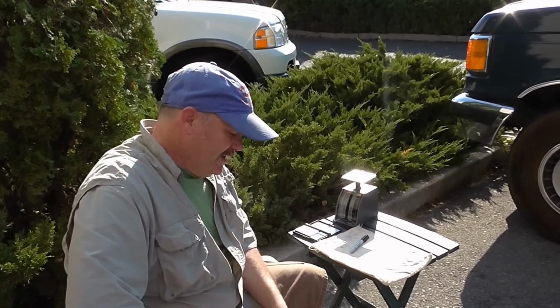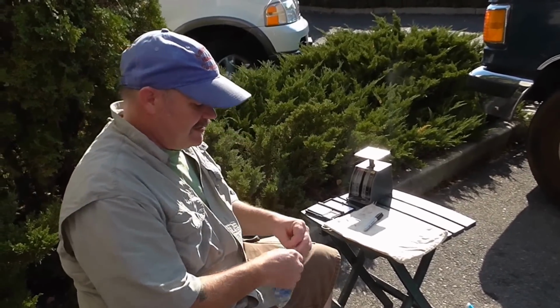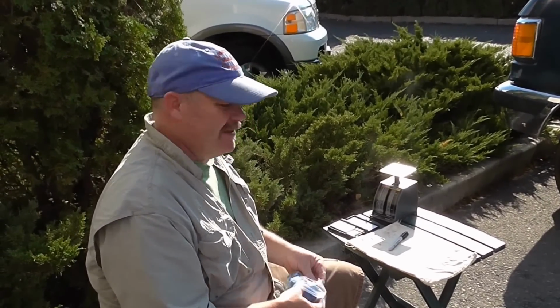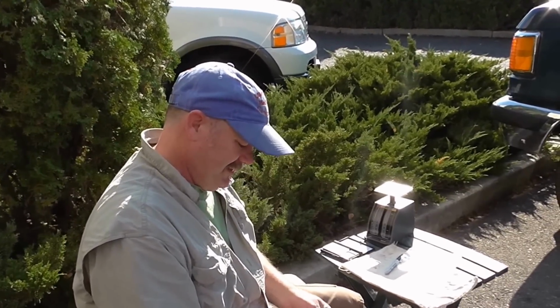So without further ado, we're going to get started. I'm going to start out with a couple of small ones, and we'll work our way on up to the monsters. So if you're ready for some pretty opal, let's get started. This is opal number one. I've already got them bagged up and everything. We did that in a previous attempt to make this video.